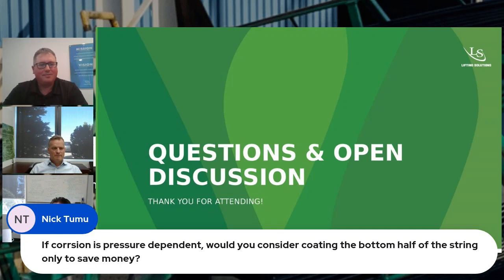Nick Tumu, welcome, Nick. If corrosion is pressure dependent, would you consider coating the bottom half of the string only to save money? Yeah, Nick, that's a very good question. Not only is the corrosion pressure dependent, the corrosion acts with cyclic bending to create your stress riser and then your cyclic bending fatigue.